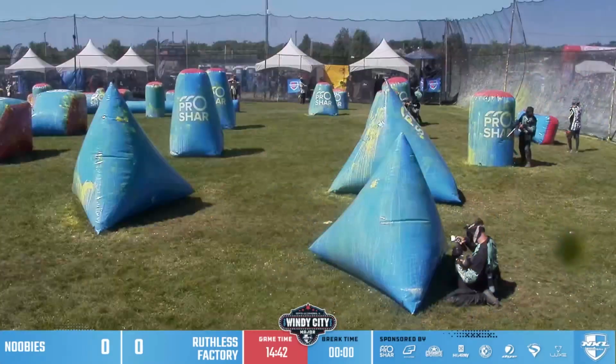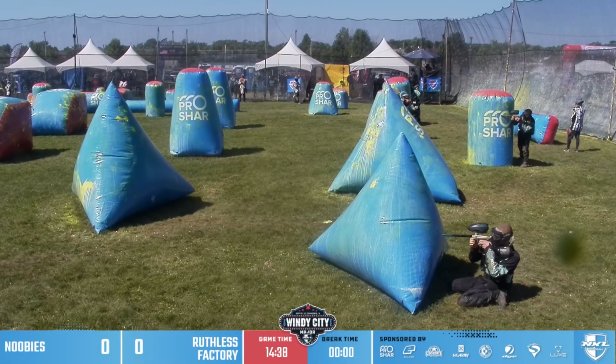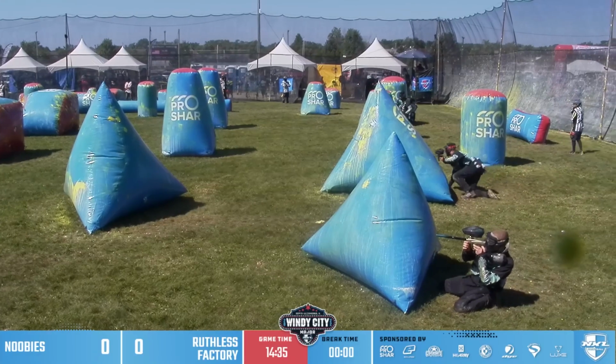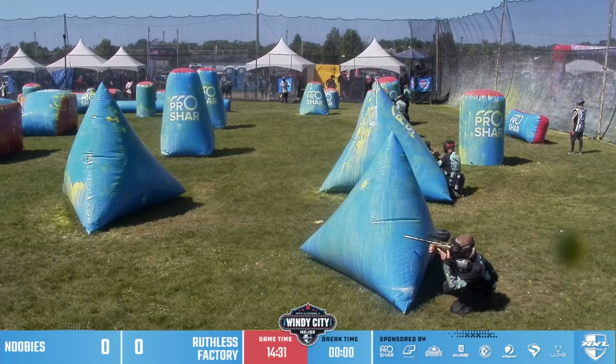Noobies look like they're stuck in the back line. I think they have the wide, small Dorito. They do. But all forward progression for Ruthless right here. And we got an Ironman jersey over here for... Yeah, that's Stump. Hank Stump.